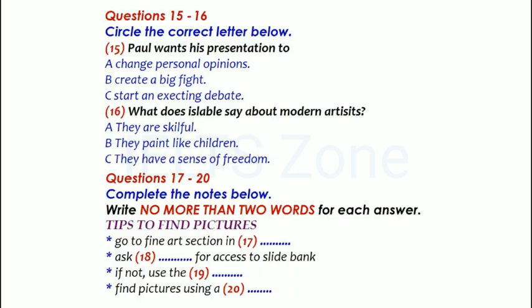That would really be interesting. Well, Paul, what do you think? I like it. Just thinking. I'll need to do some more research to find pictures for the slideshow. Yes, we can help you, can't we, Joe? Of course. If you go to the fine art section of the library, I'm sure you'll find everything you need.